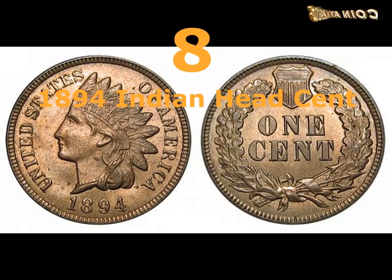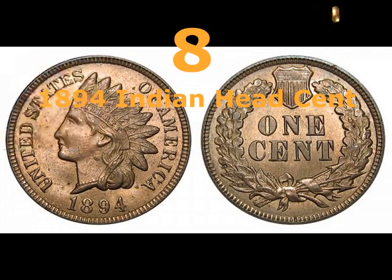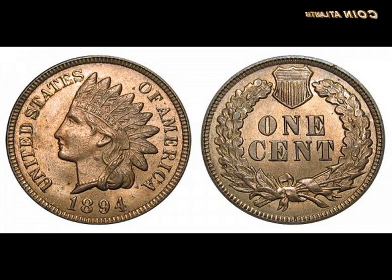1894 Indian Head pennies are a rarity among United States coins, not found as often as other dates in the 1890s, and when in pristine condition they are recognized by collectors as a rare and valuable coin. Even with a total mintage of 16,749,500, you might still meet some dead ends looking for this coin.